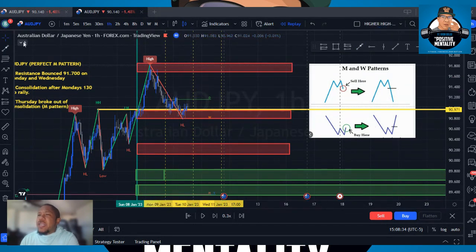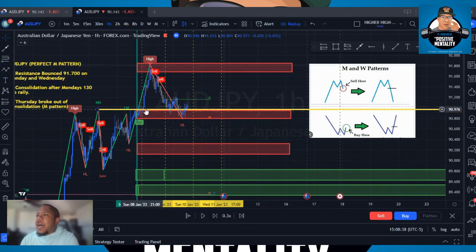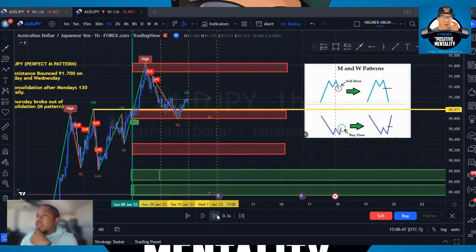And if you can look, you can also look right here on the Darvas box. We had a buy here. Let me get rid of this. We had a buy right here and then a sell on Monday. And as you can see, let's fast forward again. Just something simple.